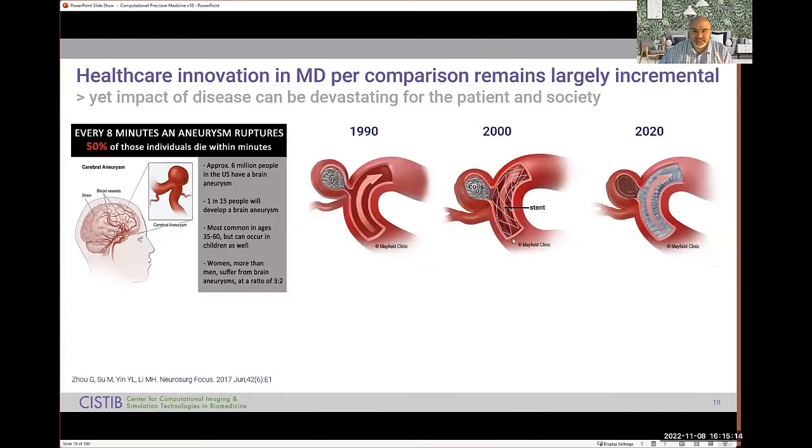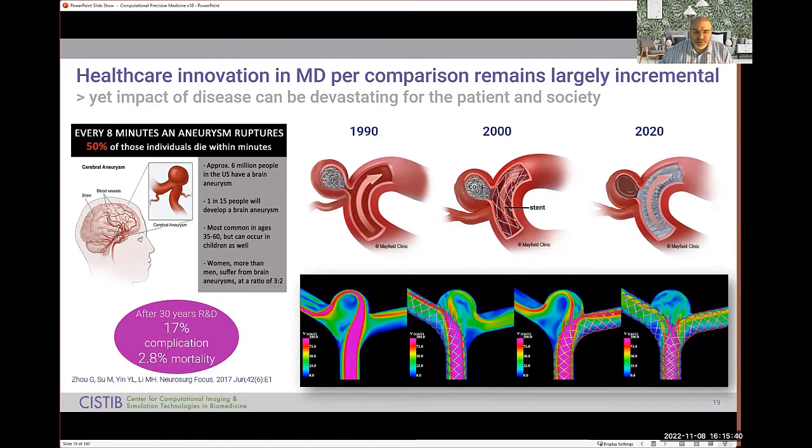If you look at 20 years' worth of development in the context of a particular device, in this case endovascular embolization devices for aneurysms, so coils, stents, and flow diversion devices, you see that over 20 years it is fundamentally still a bunch of wires. And the worst part is that you still have nearly 20% complication rates and nearly 3% mortality rates. And one wonders, why couldn't we do the same things we do in the automotive industry by using modeling and simulation on anatomical models that are derived from medical imaging? And that's where this connects with the work that many of us do here.